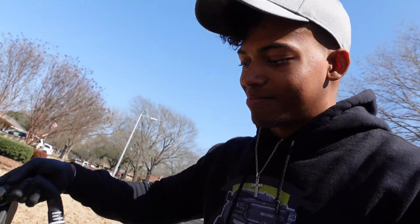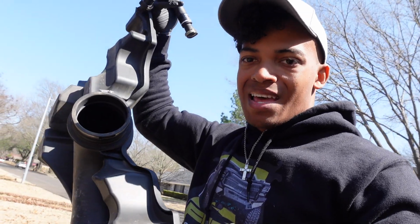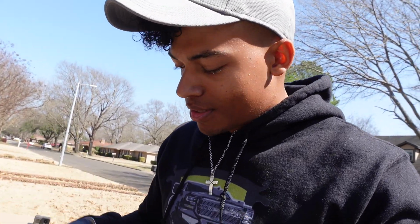Obviously we don't like stock trucks, so we're taking out this stock intake thing, like they probably bought it from the dollar store and just put it in the Chevy, just for efficiency and all that stuff.